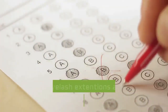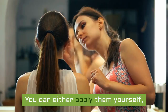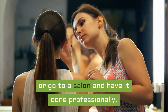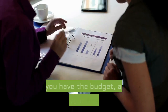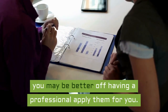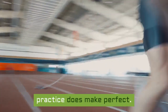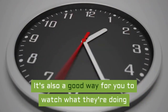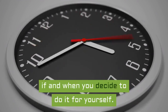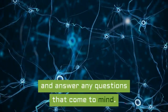If you have determined that eyelash extensions are the right choice for you, you have two distinct options. You can either apply them yourself, and save a lot of money in the process, or go to a salon and have it done professionally. If you have the budget, and this is your first time, you may be better off having a professional apply them for you. It can be a little tricky, and as with pretty much everything, practice does make perfect. It's also a good way for you to watch what they're doing, so you will have an easier time if and when you decide to do it for yourself. Most stylists can even show you how to do it and answer any questions that come to mind.